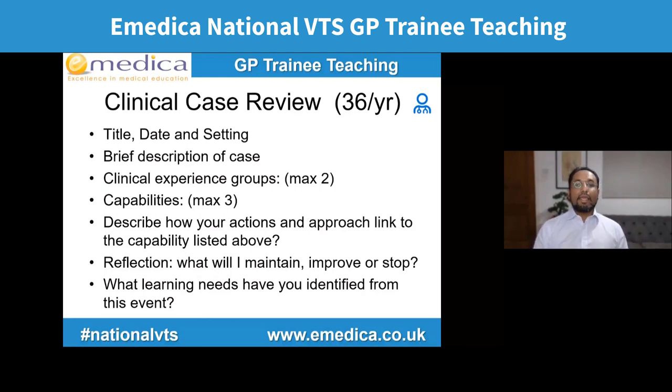Link it to a clinical experience group, maximum 2, minimum 1. And then link it to at least 1 capability and a maximum of 3 capabilities. I'll show you what those are in a minute. And then it asks you to do 3 things. Describe what actually happened and how you link it to the capability. Then some reflection. What will you maintain, improve, or stop? And then what you're going to do going forward? What learning needs have you identified? Now, a lot of people struggle with these, or they see it as a chore, as boxes they have to tick. And that can mean that you actually miss out on the learning opportunity that these give you.